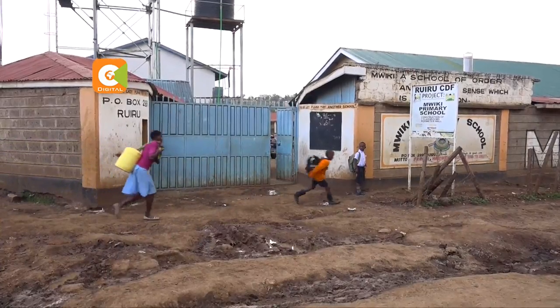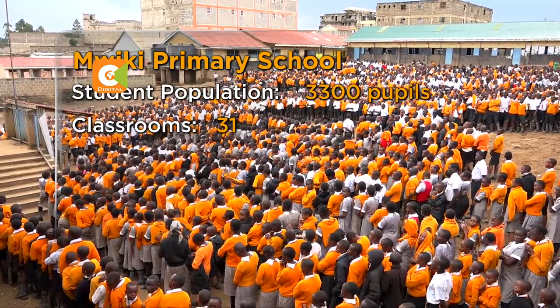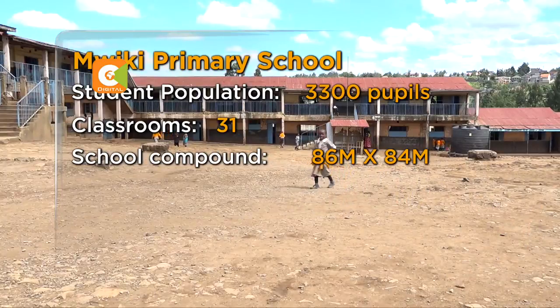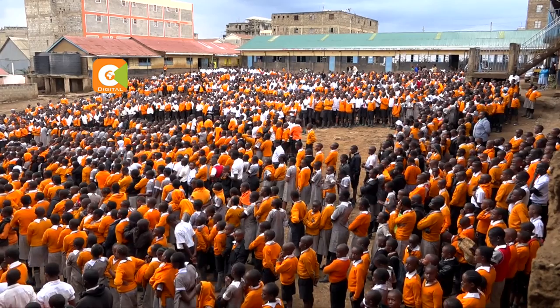Welcome to Mwiki Primary School in Kiambu County. Student population 3,300, crammed into 31 classrooms, built on a plot of land which measures 86 by 84 meters. A notice at the gate warns that there is no room for lazy pupils. Everyone else, it seems, can find admission here.